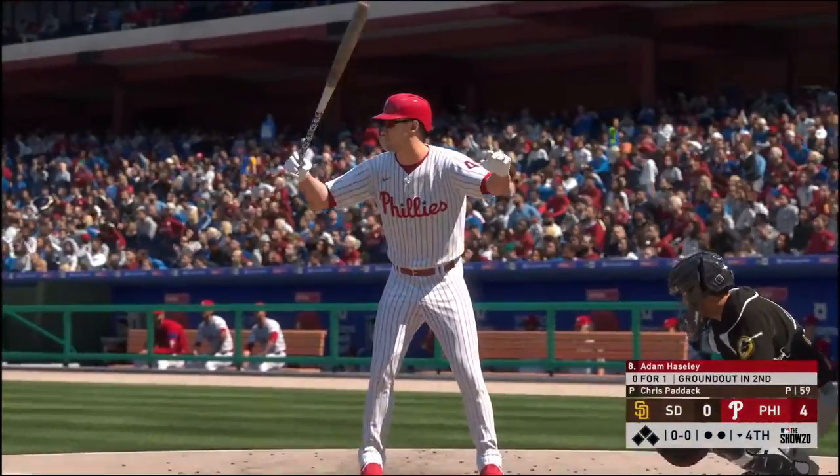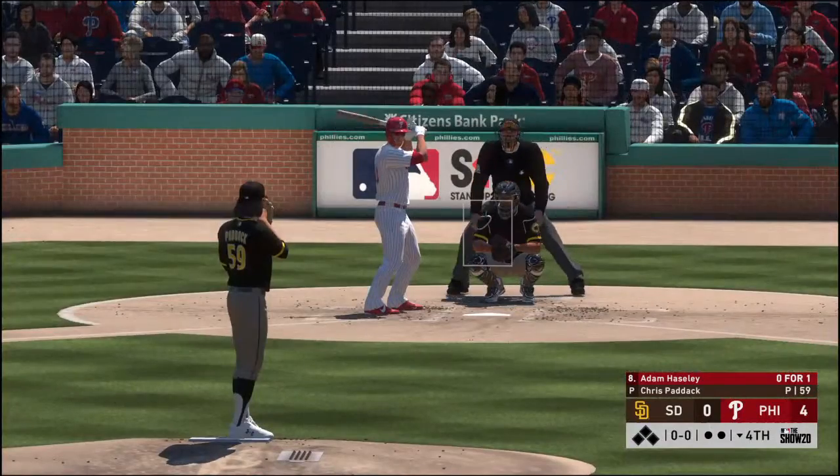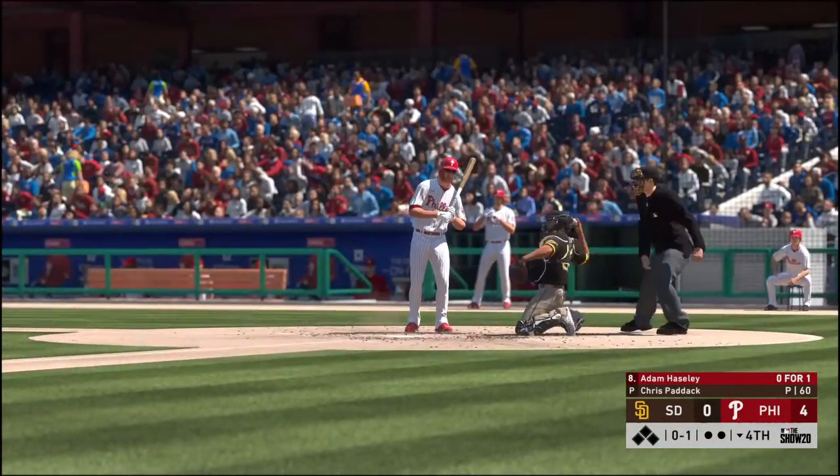Standing in, Adam Hazley. He's 0 for 1 after grounding out in his only trip to the plate so far. Here's the first pitch to him. Tried to check it, and it's 0-1.